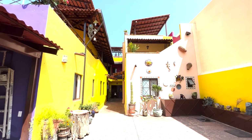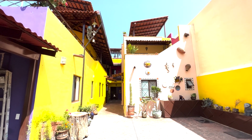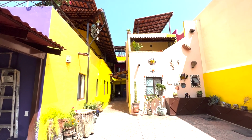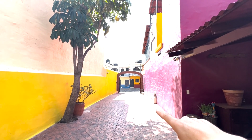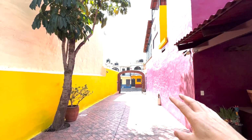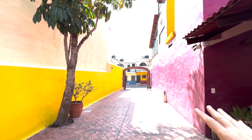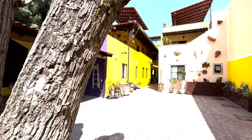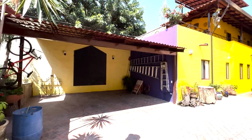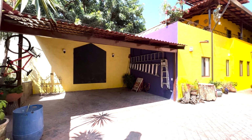Each of the, say, 3 units have a mirador as well. You have a private entrance coming in here from the main street. So you have parking, as you can see, behind the tree. You have parking here for 3 vehicles.